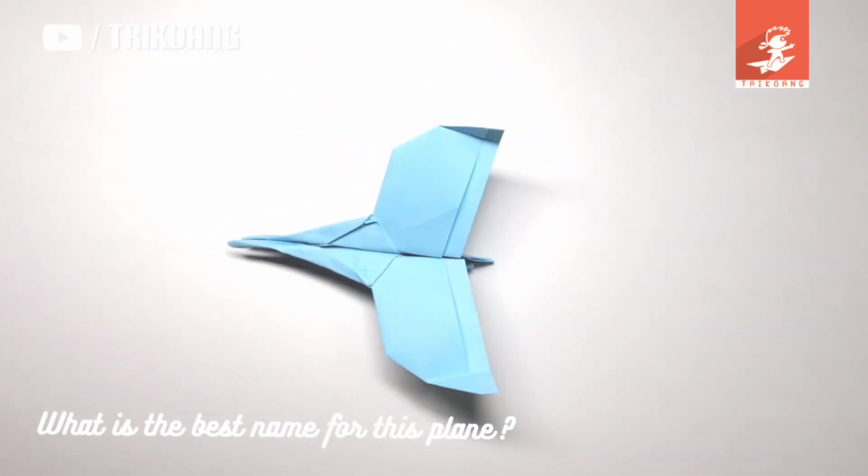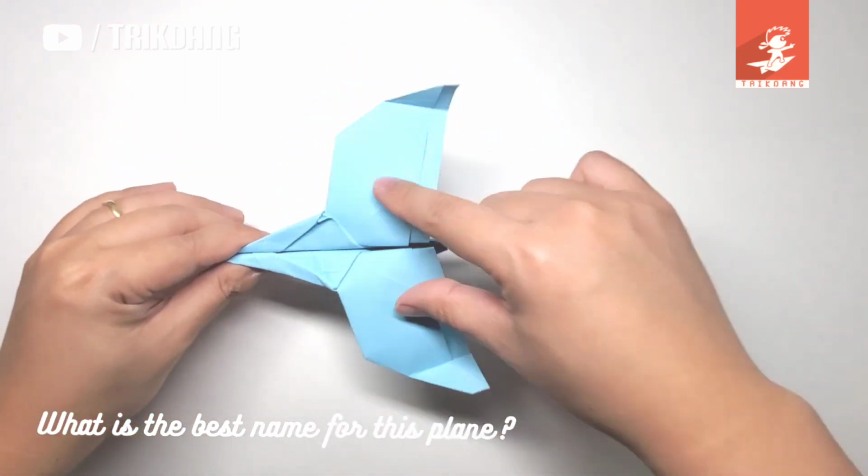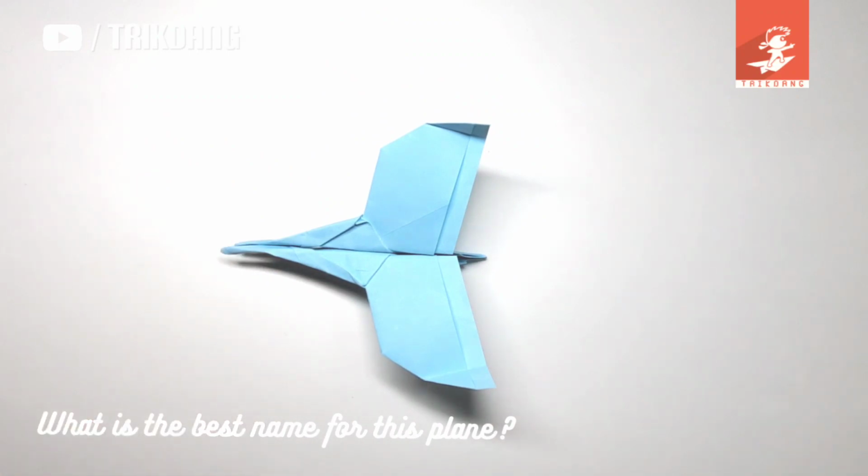And here you go, guys. This is plan number 10. This will be the last paper airplane that I'm going to share today. Let's take a look at this. This is very cool, right? It has a tail, it has a head, and the wings are small. It looks like a flying dinosaur to me. But how about you? What is the best name for plan number 10? What is the best name that comes to your mind? When I have a name, I will create a test fly and then a tutorial, and I will share with you guys how to make the plane fly.